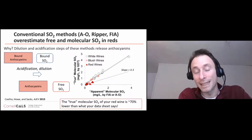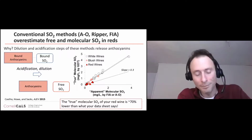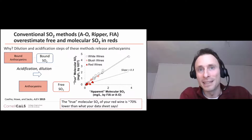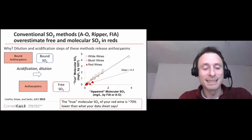The one exception we find occasionally is for Pinots, Pinot Noirs, probably because they have lower tannin, lower anthocyanin. But most red wines with typical levels of anthocyanins have plenty of SO2 binding capacity, and as a result, the wines have much less free and molecular SO2 than what the tests say they do.